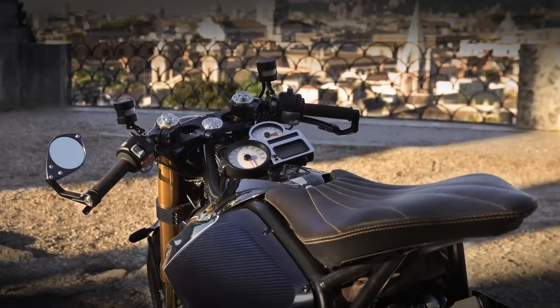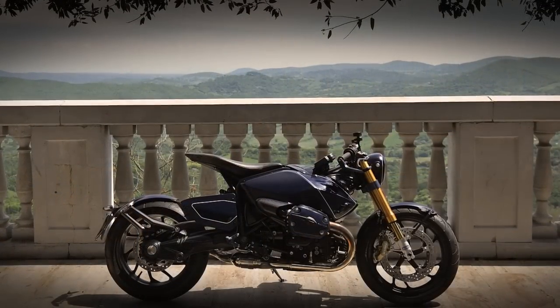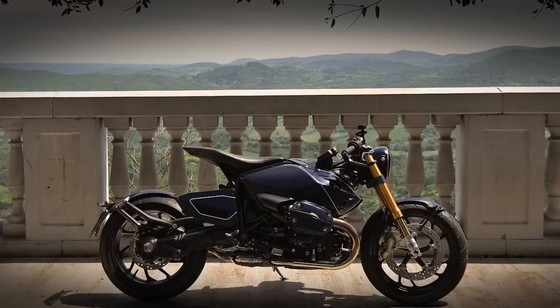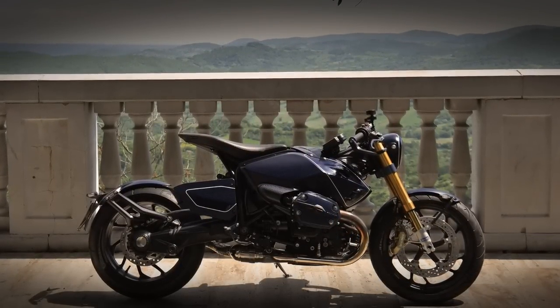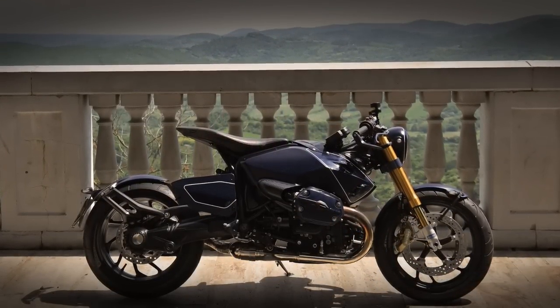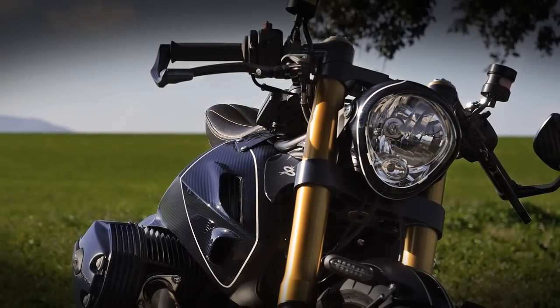Giulio did an outstanding and audacious work. I don't see it as something different. This is more a rethinking exercise of what a motorcycle never was and what it can be.